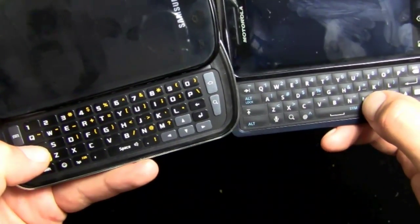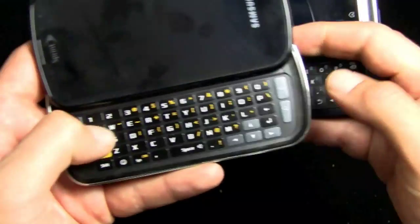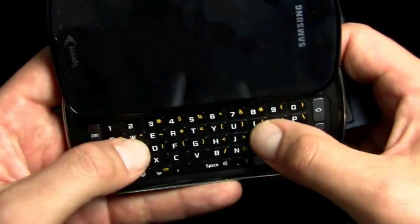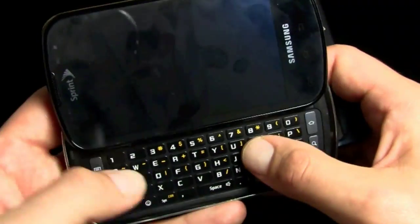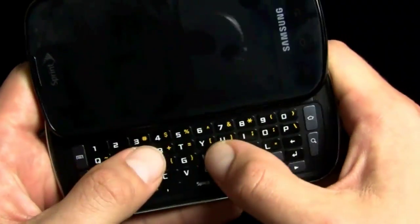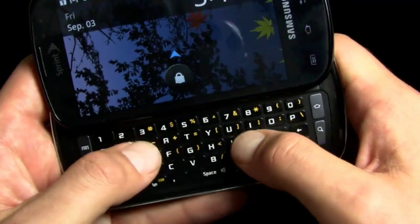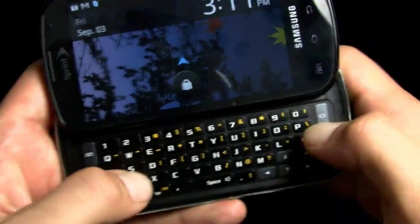What I like about the Epic 4G is that the keys are isolated. That's a personal preference. I prefer these island style keys where there's space in between them. I just like the style better. I like it that way better on a computer keyboard. I like it on a smartphone keyboard. That's just a matter of personal preference. And then as far as actually typing goes, the keys have a little bit of that chiclet feel. It's not the absolute best action ever, but it's pretty good. Very easy for me to pick this up and start typing with.